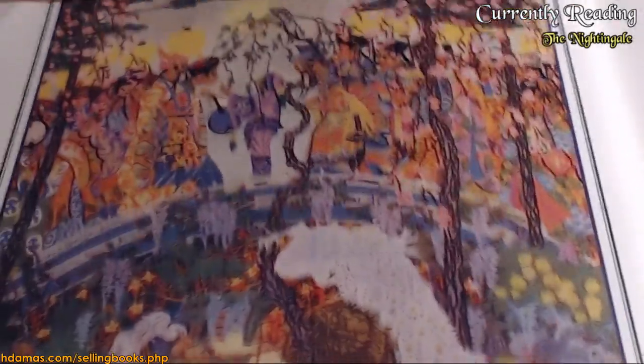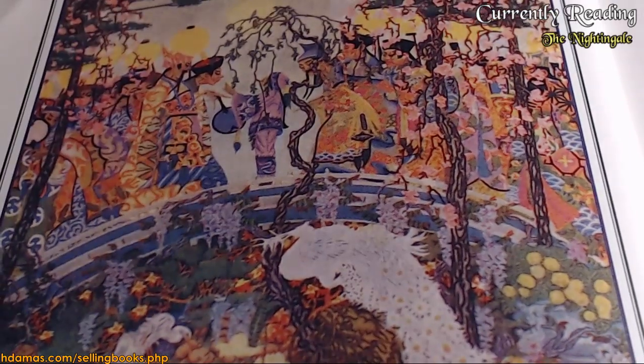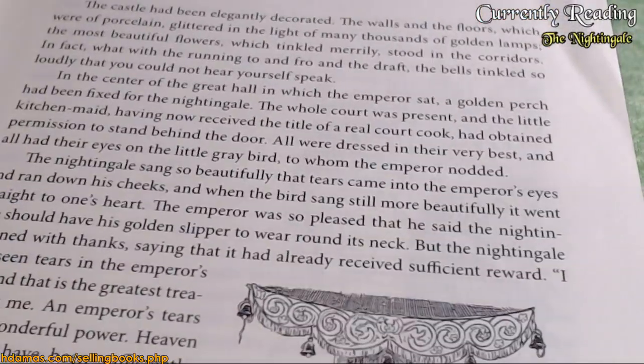We got another pretty picture here. They really went all out with this story. This one's pretty abstract, but it's the whole court and the nightingale in the middle of them singing. It's very pretty. All right.